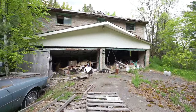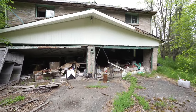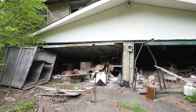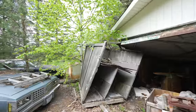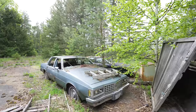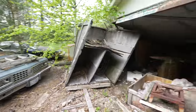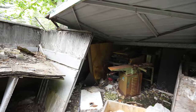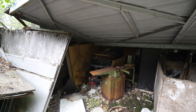Such an ominous little house just in the woods, though. I've never seen anything quite like this, so this house is very intriguing to me. Got a feeling, though, we're gonna go through this house. We're just gonna have more questions than what we started with.